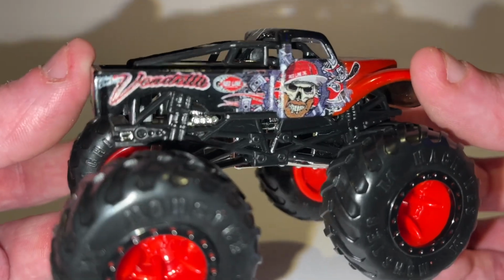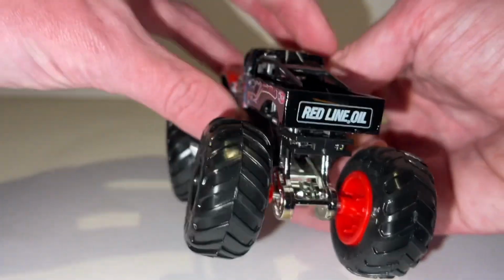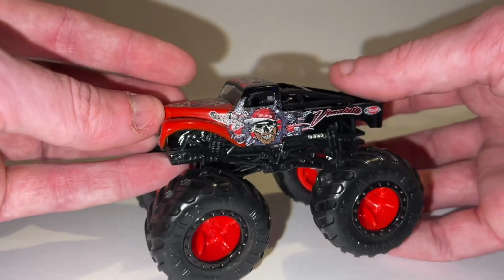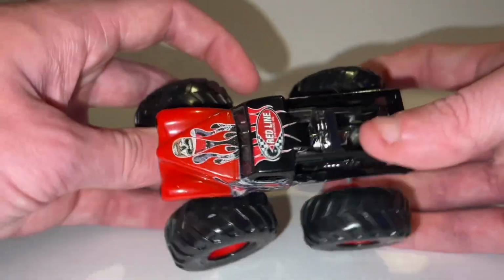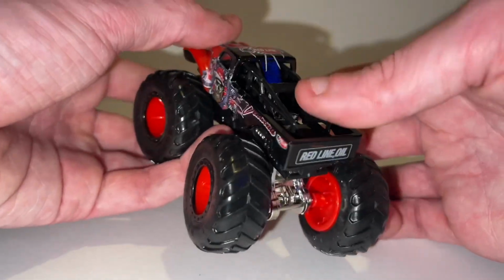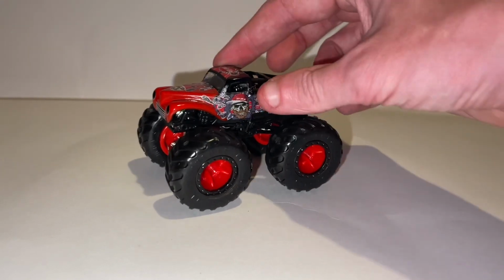So yeah, the design work on the side of this thing looks very cool indeed. You can see the red line oil logos on the side and back, as well as the Vendetta logo on the side, and lots of nice graphics. The front leaves a little bit to be desired, but I can look past that for the rest of this. That looks awesomely painted. It's a very nice looking truck, and it's very nicely decorated with its paintwork. They've done a really nice job. It looks very crisp indeed.